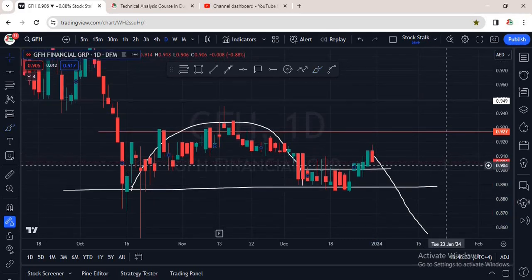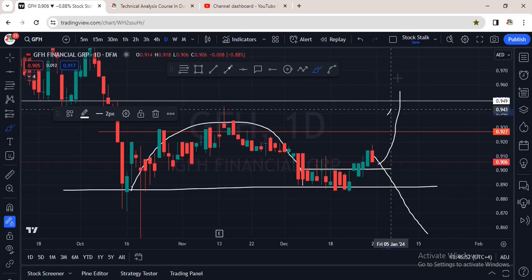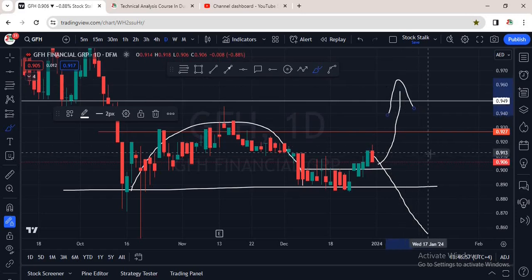To be very honest, I'm a bit surprised. This company is very strong fundamentally. They are generating good revenues, they are making good profits. Still, their stock is below 1 dirham. I would consider this stock bullish only when it breaks 0.950. For now, this can be easily avoided.